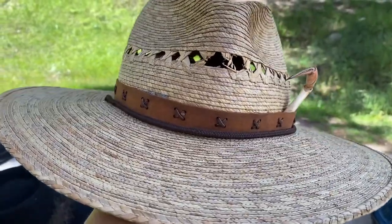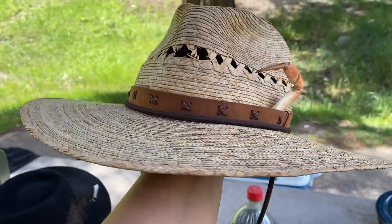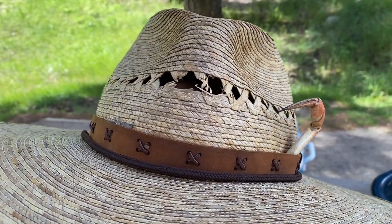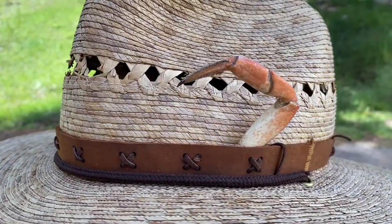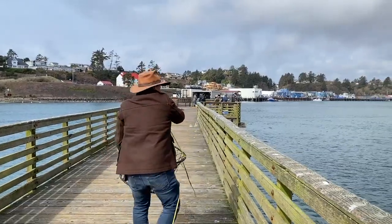Very simplistic, a straw hat. There's a lot of holes here for ventilation, for some airflow, so it's great for the summer months. I did recently customize it a little bit. Now, this hat band, the leather hat band, was given to me by Cuervo. So I placed it on here, and then I placed a crab claw. So check out that video if you haven't, our catch and cook crabs in Oregon.